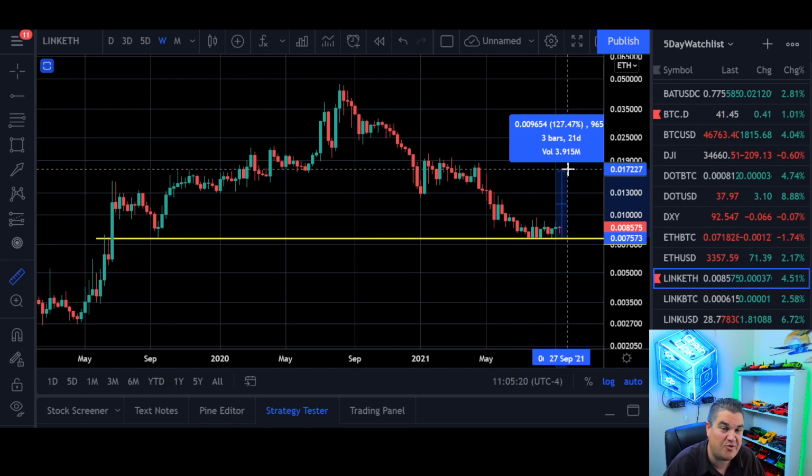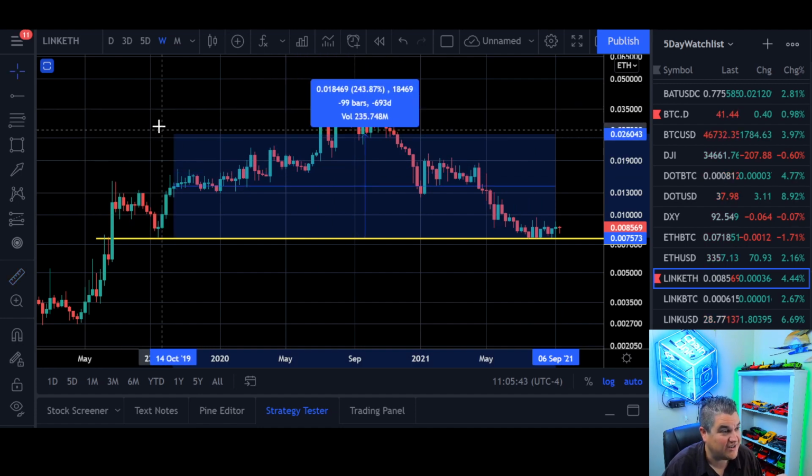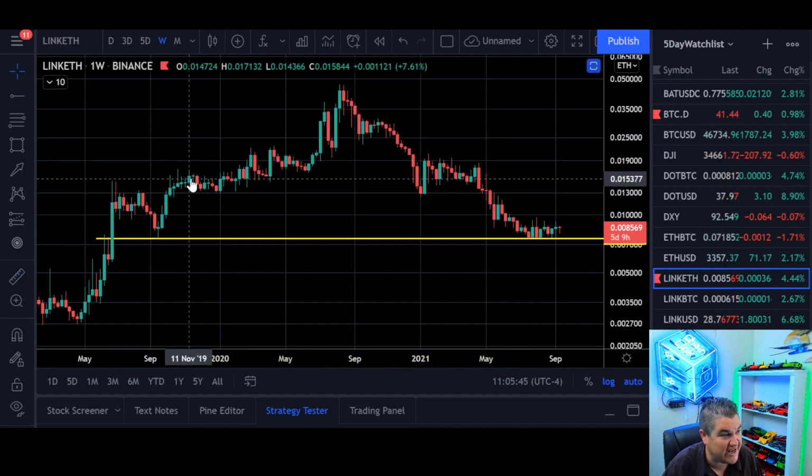0.0-something, what the hell does that mean? Well, that's Link's value against Ethereum. So say Ethereum just stays the same, which it obviously won't, right? But say Ethereum remained at $3,300 roughly. This valuation puts Chainlink in US dollars at near $60 at all-time highs, $57 plus. If we get back to this level, if we were to make that kind of move again, right here, if we did something similar to that, Link would be at all-time highs.